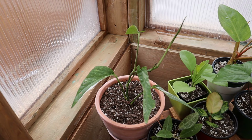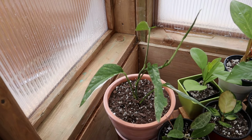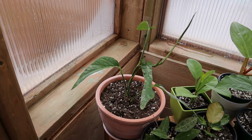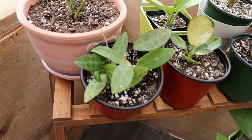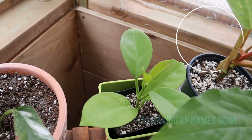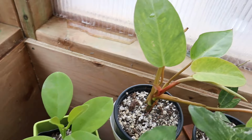Here, guys, is my lovely Epipremnum pinnatum Variegata. That got thrips, but you can see, guys, there is a new leaf. So I'm very happy that it's starting to come back to its glory. Here is a Hoya elliptica, a Hoya Lisa Sunrise, the regular Hoya australis, which I really like. I think it's so pretty. A Painted Lady Philodendron, another Syngonium Albo.